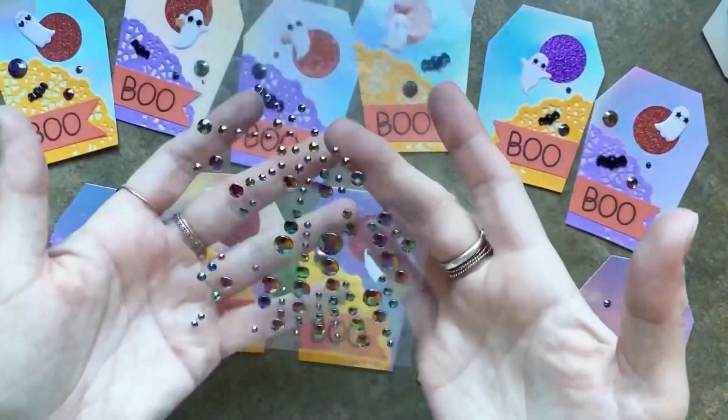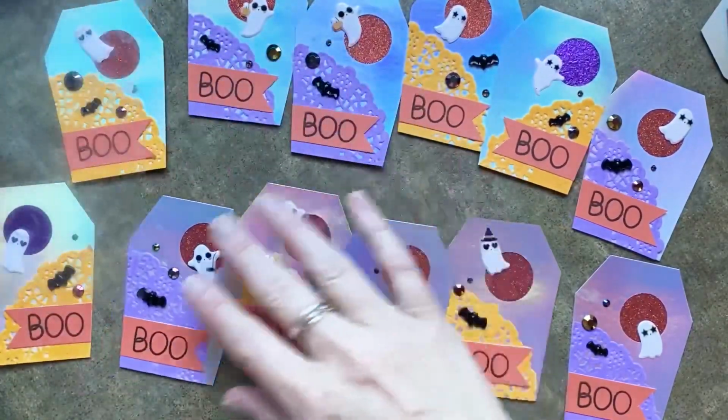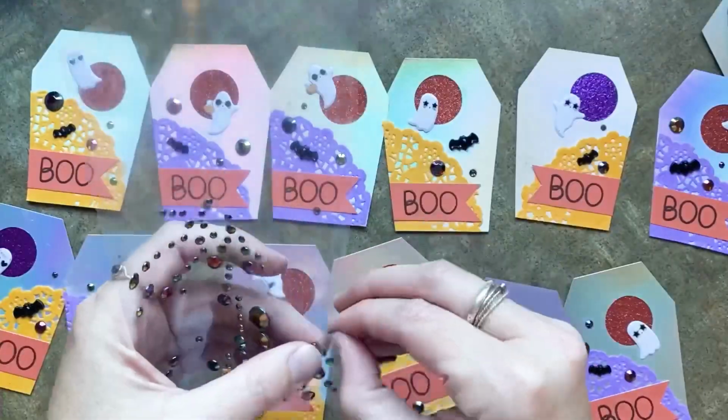Right now I'm going back in with more of these gemmies, just to add a little bit more, just to tie things in a little bit better. I just wanted to make sure I had enough to go around for all of them, so I started with the initial round of gemmies.